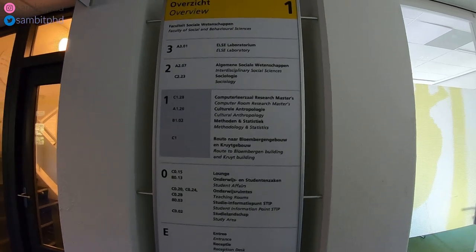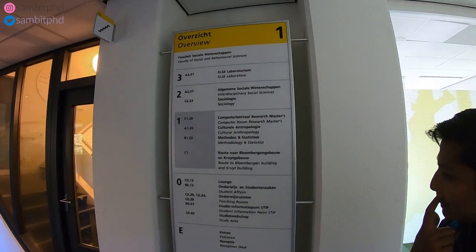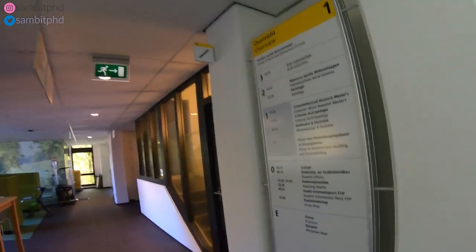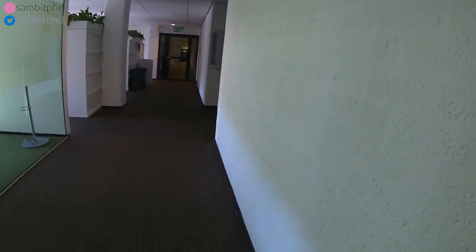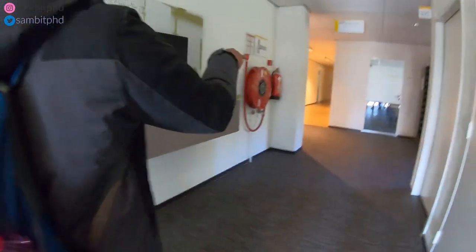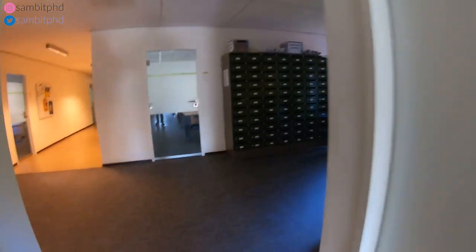They also have methodology and statistics, computer room, research masters. So this gives you an overview of the whole building, of social and behavioral science. That's the name of the building, right? No, the building name is Cryot Building. So the whole faculty is social and behavioral science, but then you have different parts, and he belongs to this part. So this is the direction to. And here you can check which desk is available or not. You have lockers.